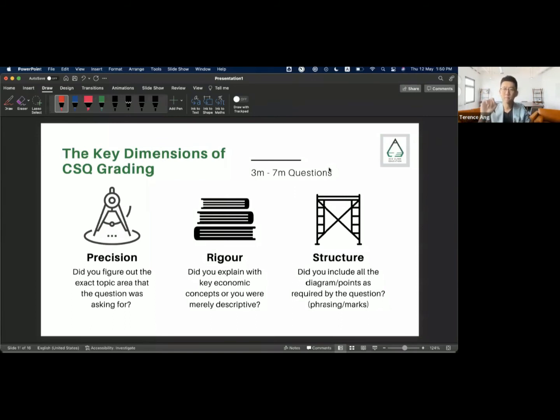The most important thing is precision. Point selection is king. This is the part that makes it a bit more difficult than essays, right? Because a CSQ question, like a 3-mark question, is very short. A 3-mark question is maybe 4 to 6 foolscap lines long. Even a 7-mark question is maybe about half a page and a bit more.